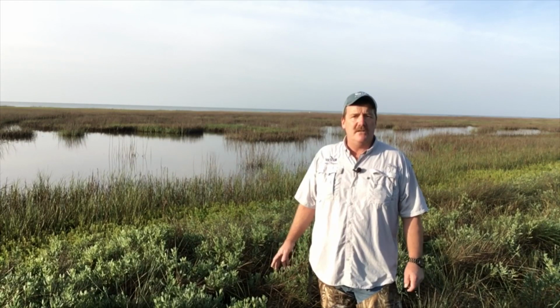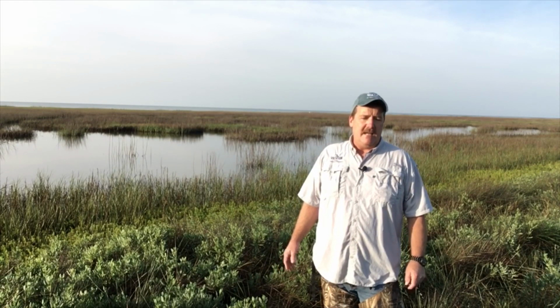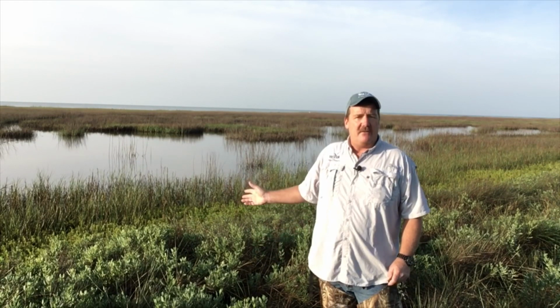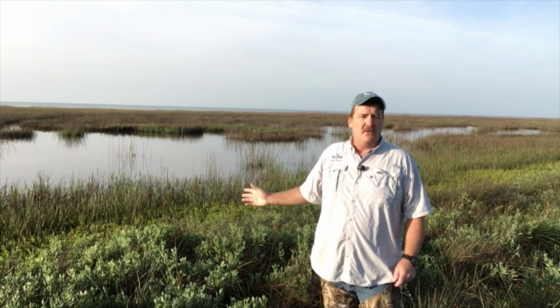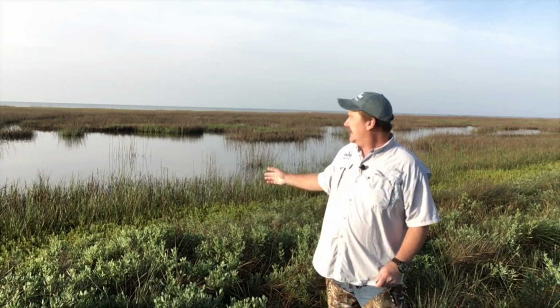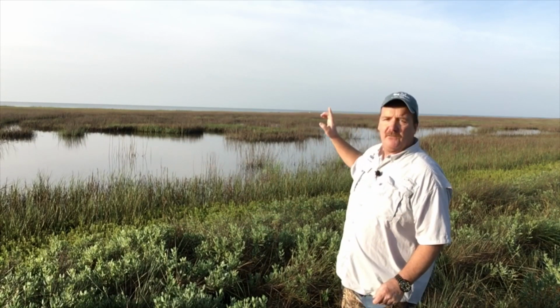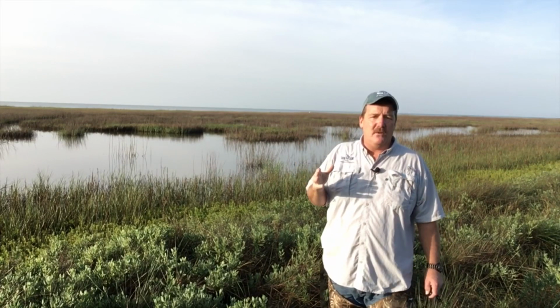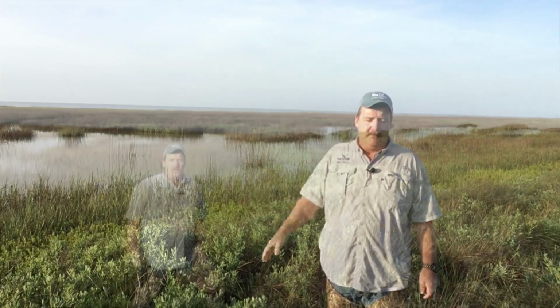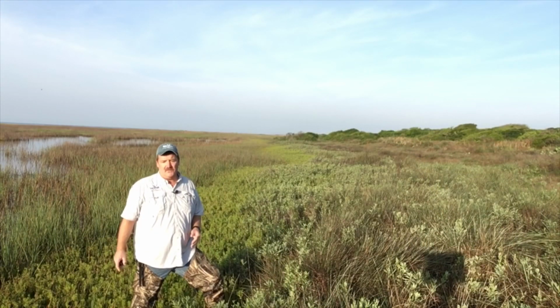Another thing that makes this area special is we're on the north shore of Matagorda Bay. There's not many areas along the north shore of Matagorda Bay that have cordgrass marshes. Most of the areas along the north shore are just sand beaches because the southeast wind comes straight in from out there, and that predominant wind is usually not beneficial for cordgrass growth, but it has made it in this area. We're right along the transition between the normally wet areas and the dry areas.